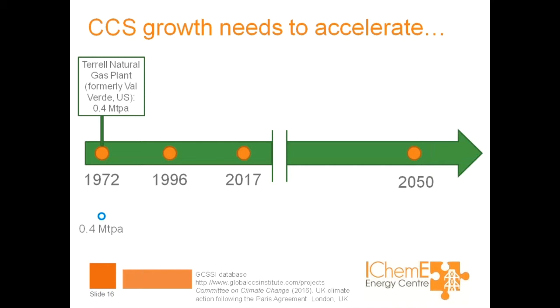Carbon capture and storage has been going quite a long time. It's not a new technology, despite what some people think. In 1972, there was a plant taking out about 0.5 megaton per annum. In 1996, in Norway, Sleipner, driven by the carbon tax in Norway, is still going strong at about 1 megaton per annum of CO2.